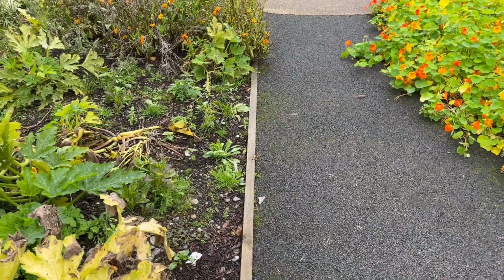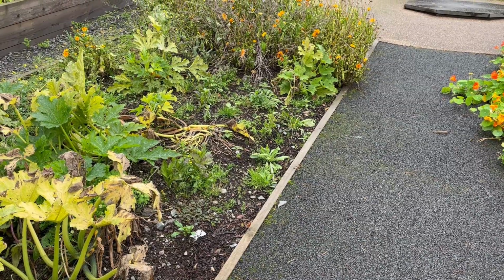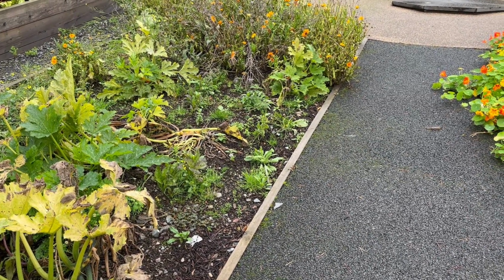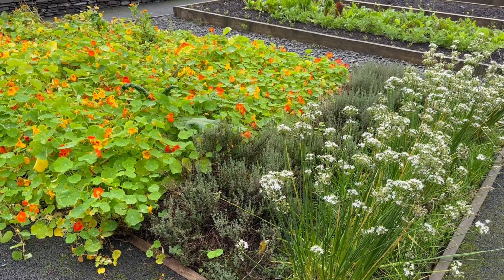What do we all have lots of at the moment? Definitely courgettes and cucumbers. So that was the same, that's obviously happening in this garden. Then if we have a look at here, this is really quite nice, isn't it?